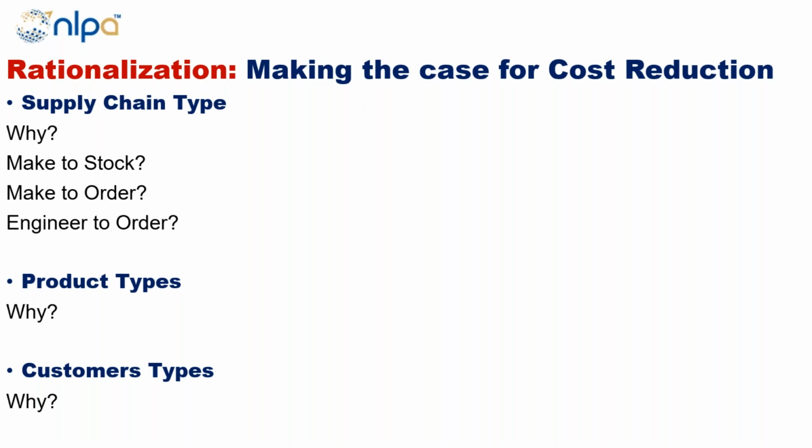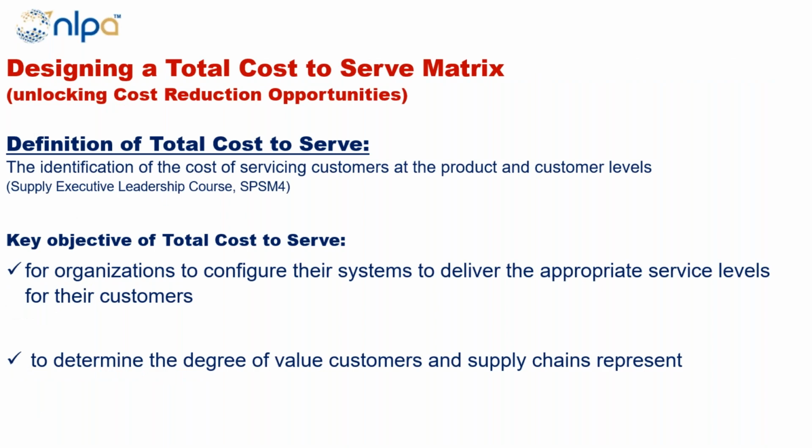Again, total cost to serve, and we're going to go into that matrix. At NLPA, we have designed an extensive matrix that would expose and highlight some of these opportunities. So, designing a total cost to serve matrix would be a very, very good and strategic methodology for us as procurement and supply chain professionals to leverage. So we would design this and see where we could unlock cost reduction opportunities.